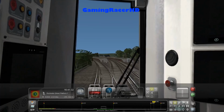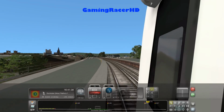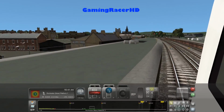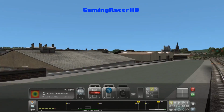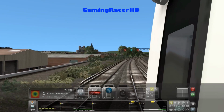So I believe this is the old Rochester platforms they're passing now. I wonder in real life, are these platforms still here? I guess they could just leave it here for no reason. And obviously we're going to be going to the new Rochester platform 1 and station.